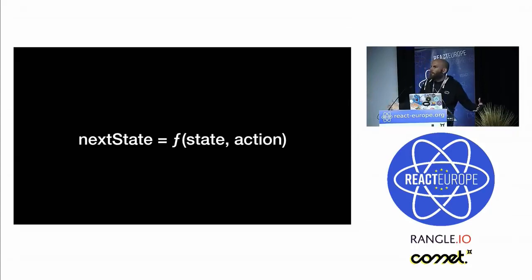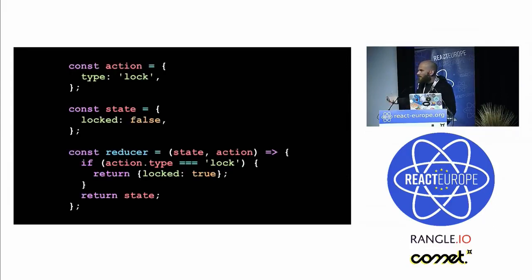So in return for agreeing to only change your state via this mechanism, Redux makes it really easy to save and load your application state. It makes recording and replaying your applications easy. It makes time travel easy. It makes undo and redo really easy. There's a bunch of things that Redux gives you in return for agreeing to only change your state in this way. So let's look at some of the pieces of Redux and how they might be useful for building shared VR experiences. Here are the building blocks of Redux.